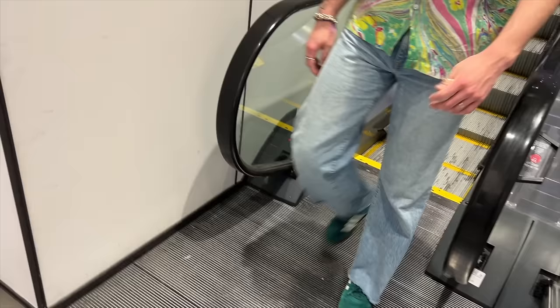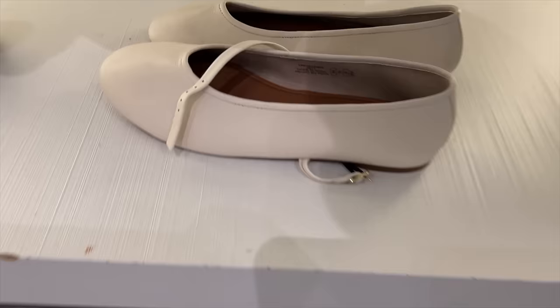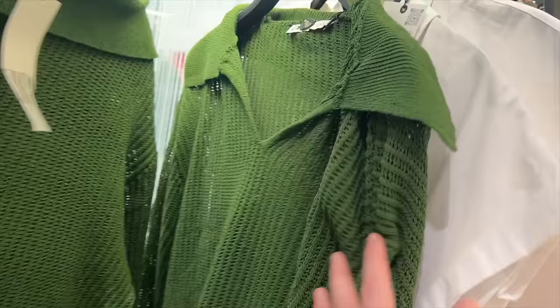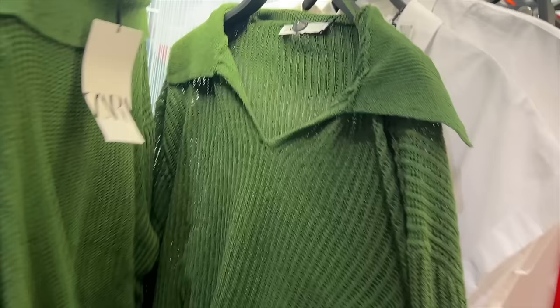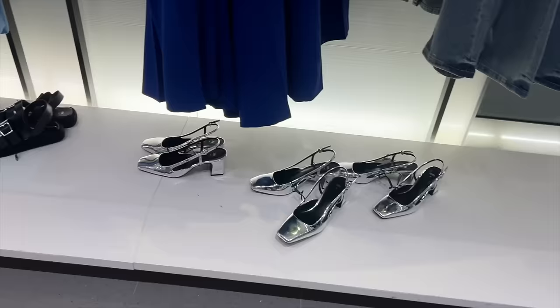Alright, we went downstairs in Zara, and what to my wandering eye appeared right away? Oh, more Mary Jane ballet flats. Alright, let's keep our eyes up. Let's not look at the shoes right now. I did see this knit polo top. Knit tops are very in, so this fits. Okay, a little more refreshing to see.